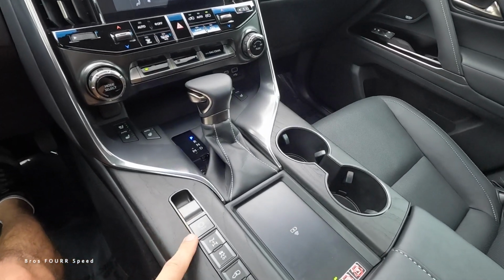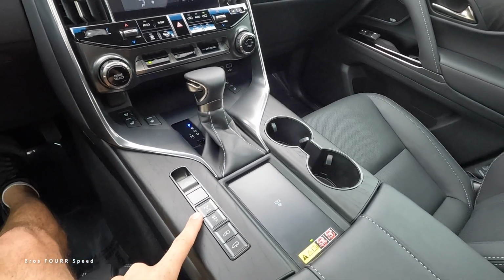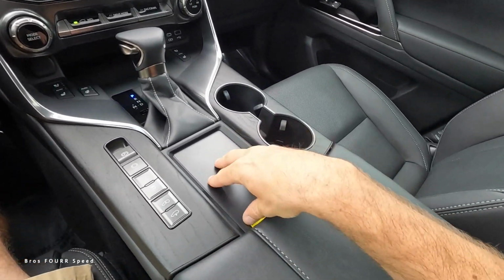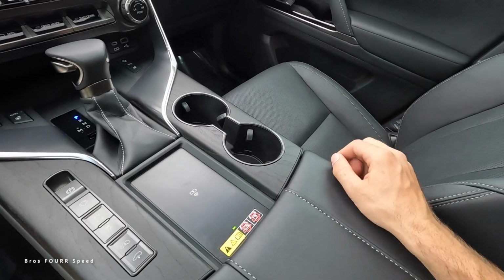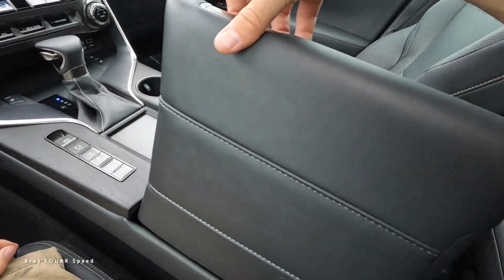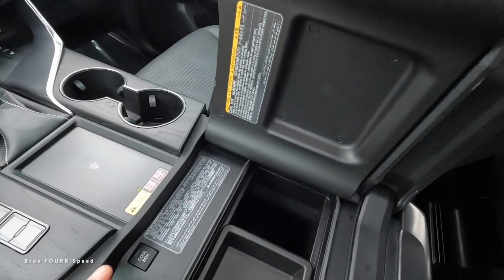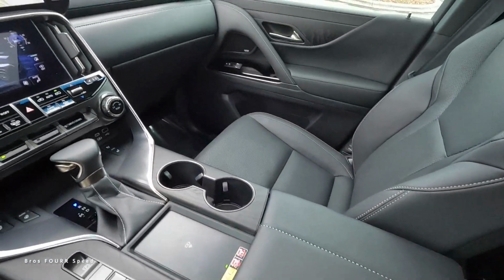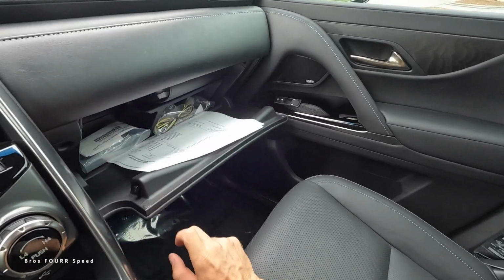Now here's the e-brake, the auto hold. This has a center locking diff, traction control. This is how you can raise and lower the vehicle. Now there's a wireless charging pad in the middle, 2 cup holders, and then you can actually open up the center armrest 2 different ways, and it has a cool box. So if you have some drinks with you, you can place them in there and keep them nice and cooled.